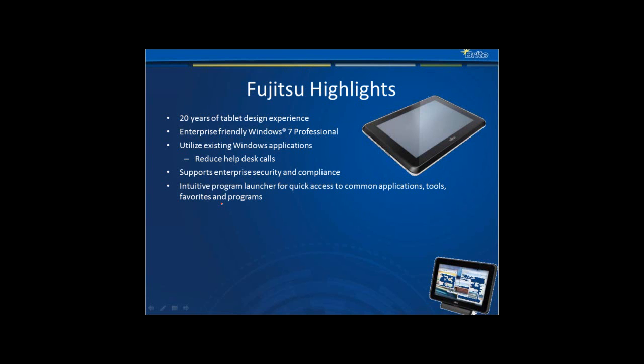Fujitsu adds some extremely nice, intuitive enhancements to the product in both software program launchers, which can give you quick access to applications, shortcuts, and frequently used functions. And they've also put physical buttons on the device, which will show on the next screen, which provide additional quick access to those applications.